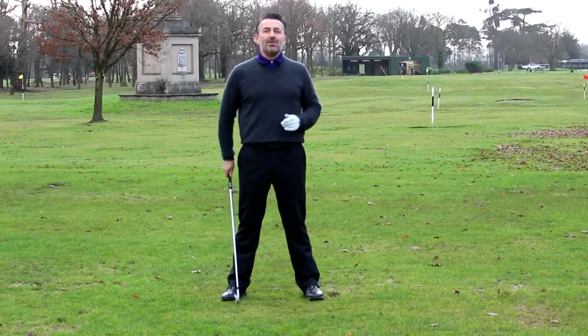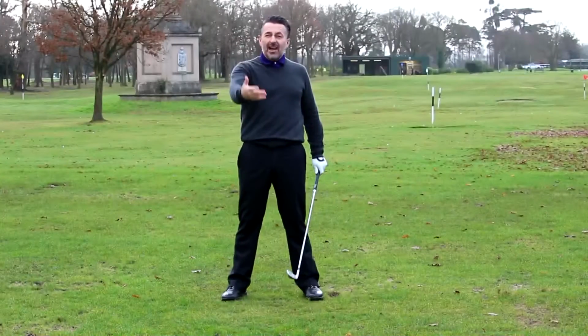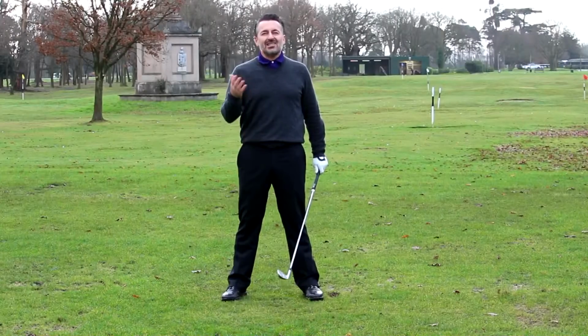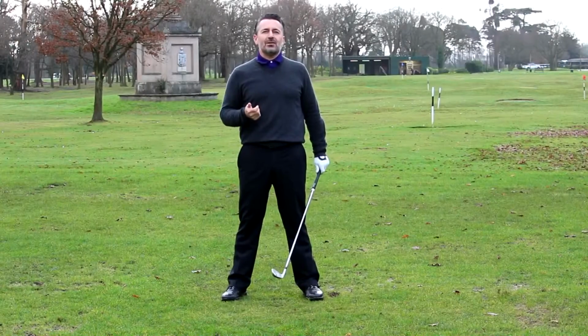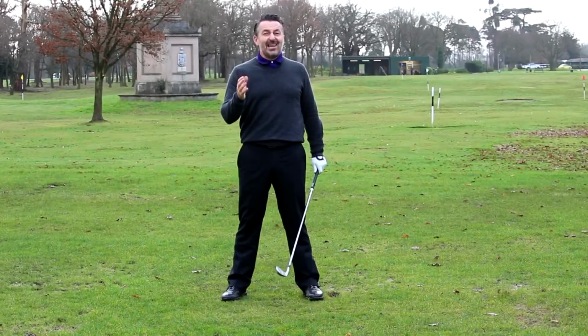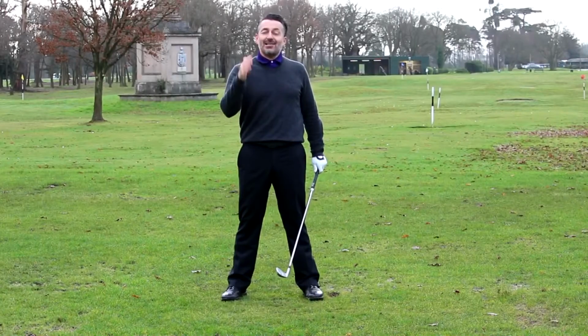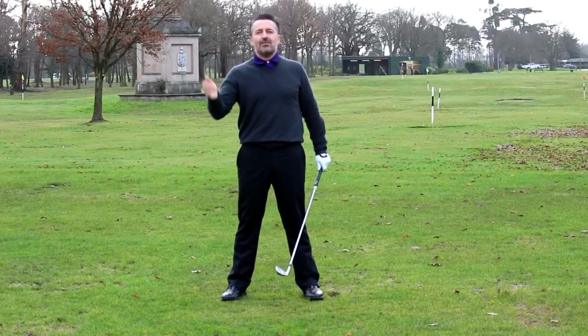So what do I mean by that? Well, when we want to change something technical in our swing, when you've had a lesson, your coach may have said to you, listen, you need to improve this part of your technique. In order to do that effectively, it's a good idea for small amounts of time to use that blocked method, but as long as we're using the plan, act, review system.